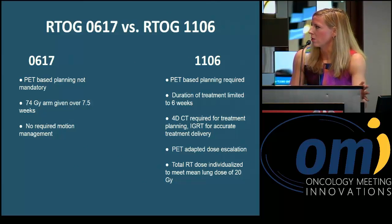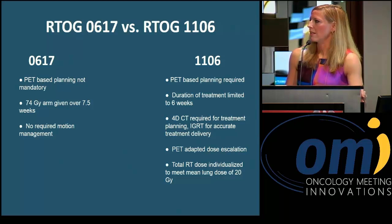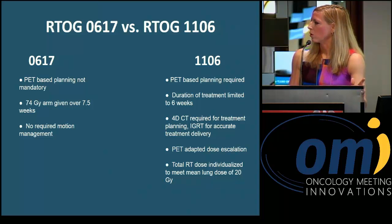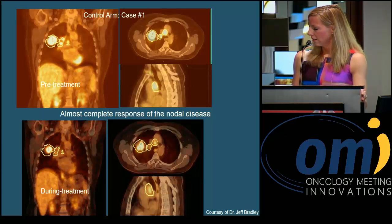So again, this is a dose escalation, but it differs from 0617 in that PET-based planning is required. The duration of treatment is limited to 6 weeks as opposed to 7.5 weeks. And there's a 4D CT requirement, and motion managed treatment is required, which was not required in 0617. This is a picture of a patient that is enrolled on 1106. You can see that this patient had a significant response in the lymph nodes on their during treatment PET scan.